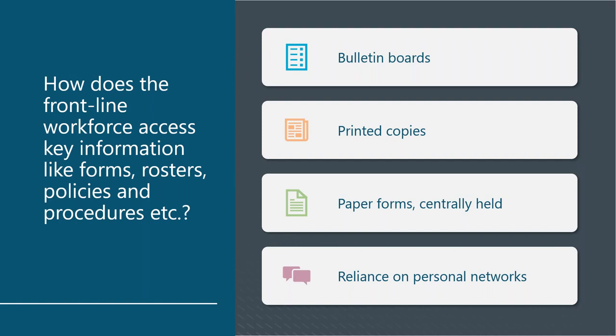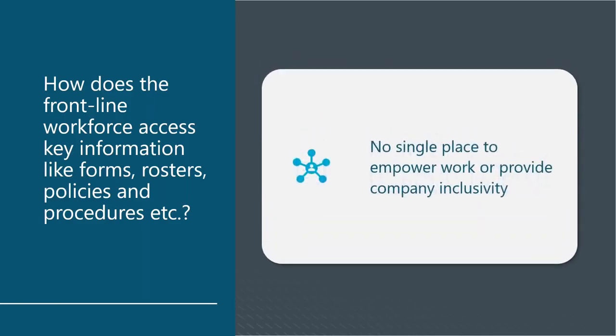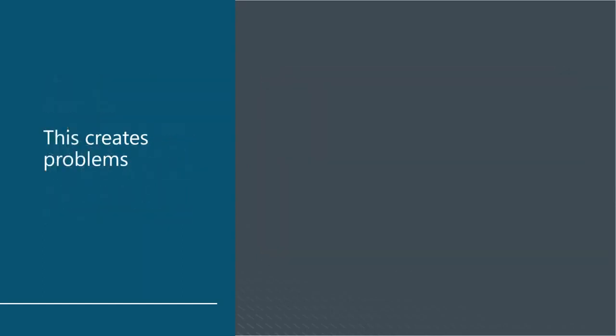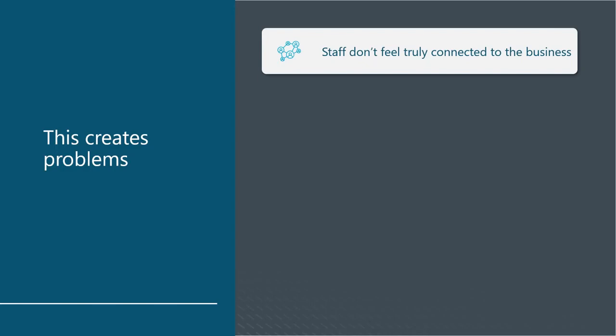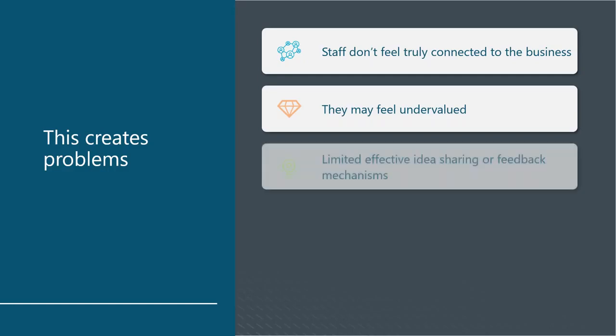All of this stuff really links into the problem that there's no one single place to empower workers and provide company inclusivity. And the problems that then stem from this is by not having these frontline workers and our key staff involved and included with us, they don't feel truly connected to the business. This can then lead to them feeling undervalued as a member of your wider team. There's limited effective idea sharing or feedback mechanisms because we've got that one-way approach. We're pushing information down, we're not allowing it to come back through this central portal.